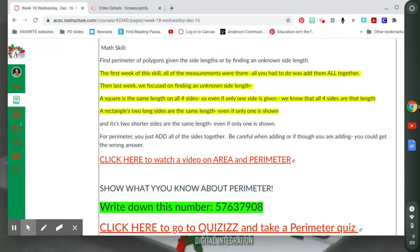Perimeter. Now, perimeter is the distance all the way around an object. If it's a square or a rectangle, that has 4 sides. Therefore, you need to add 4 numbers together. If it's a triangle, you're adding 3 numbers together. But for perimeter, you have to add all of the numbers together.